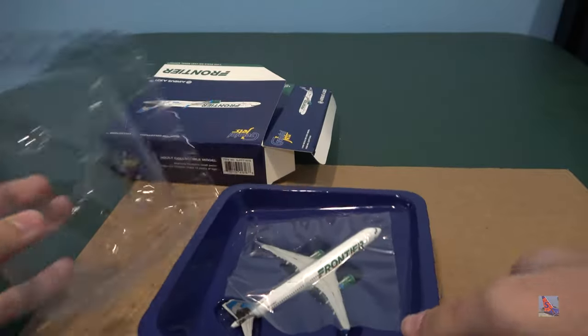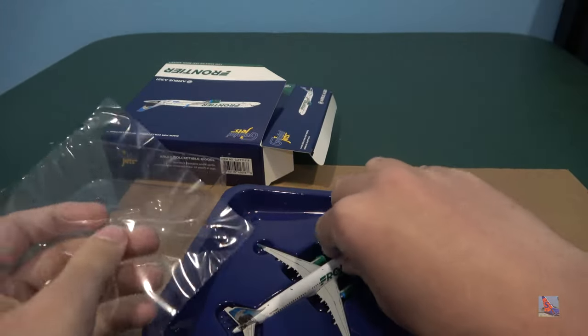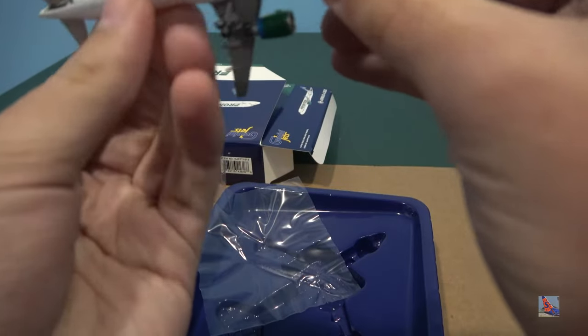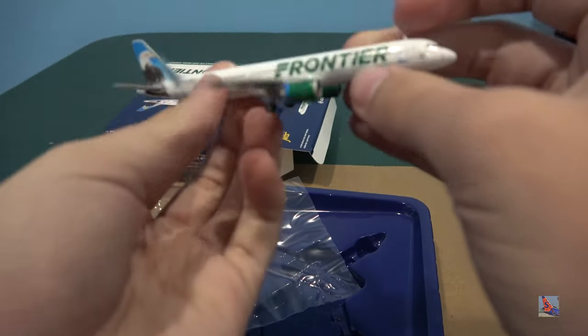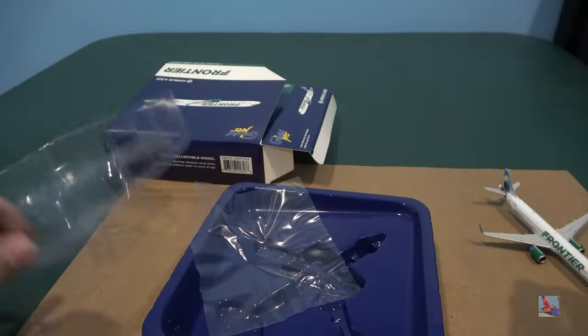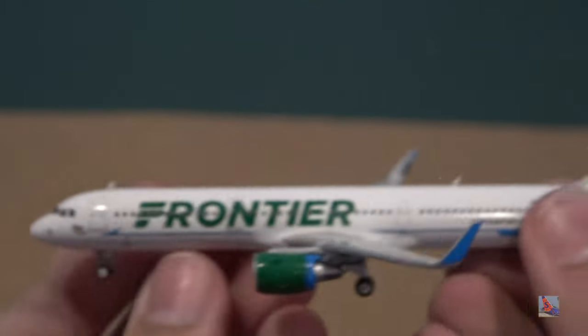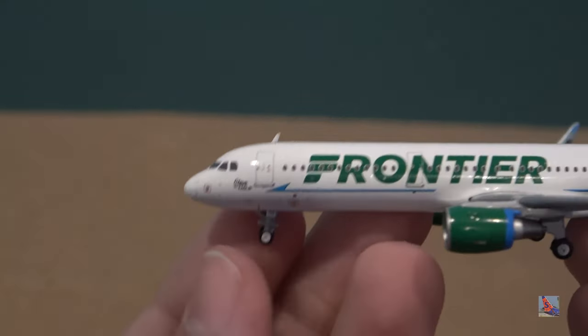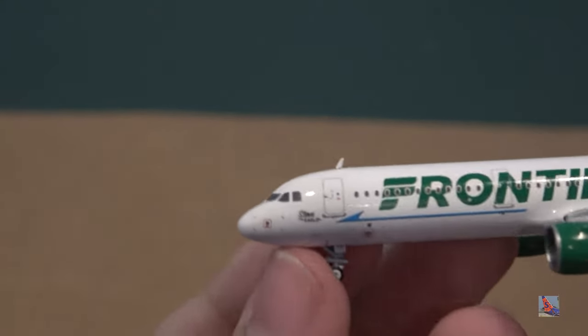So, this one will be a little... I'm kind of excited for. Hopefully it is not broken. And it looks like it is not. Wow. Yes. So happy to have it. And here is the Frontier Airbus A321 Steve the Eagle. So this is the first Frontier A321 that Gemini Jets has done.